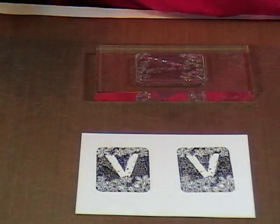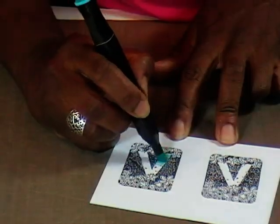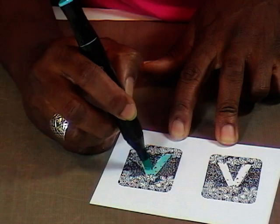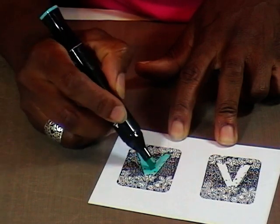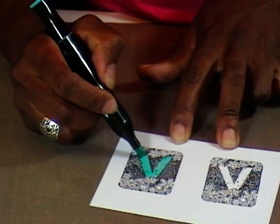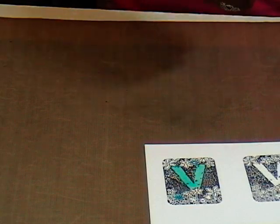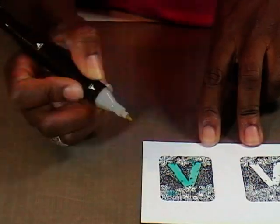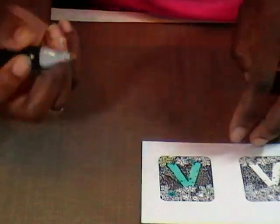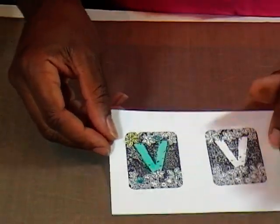On to a couple of options for coloring these. Use some of your alcohol inks, and I pulled out these just shade in my V. And I'm using Georgia Pacific cardstock for this. No blending or shading, just coloring in. So this is just an option for playing. Let me show you another thing that I plan to do with these.